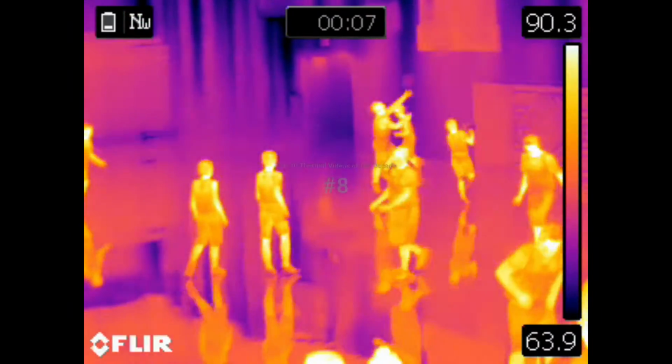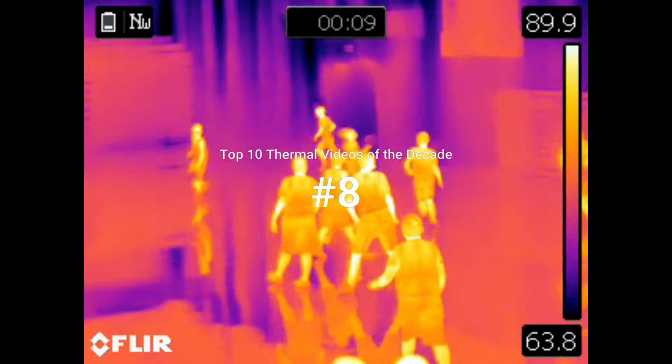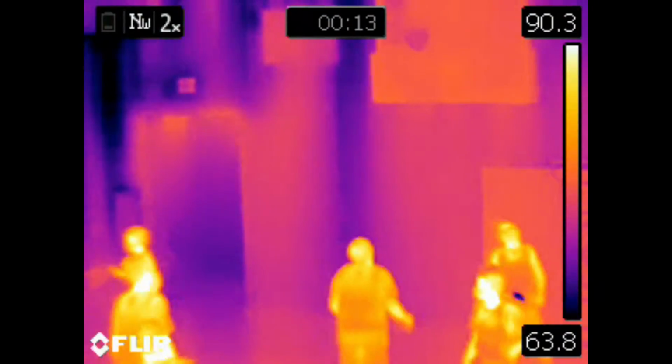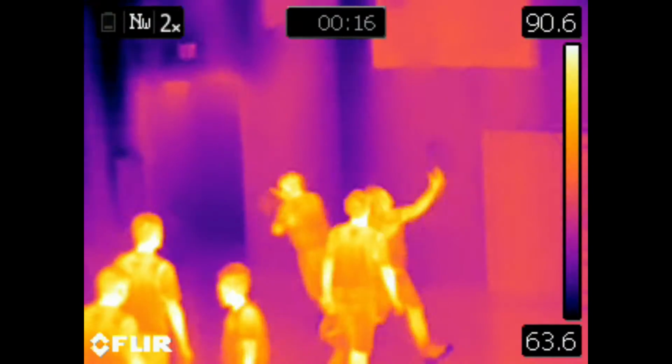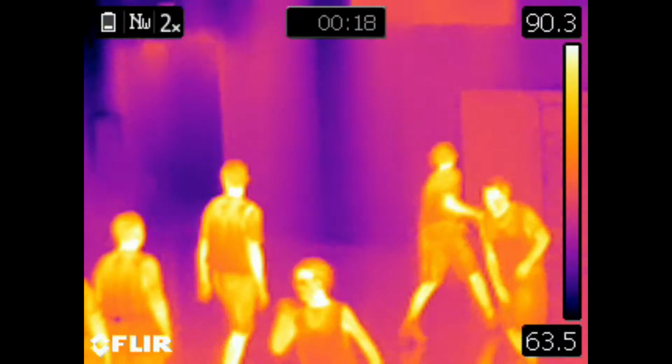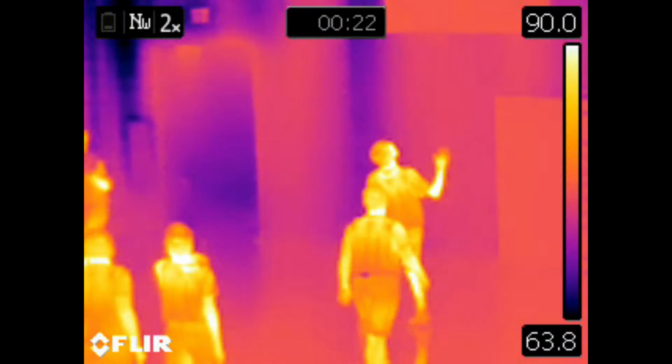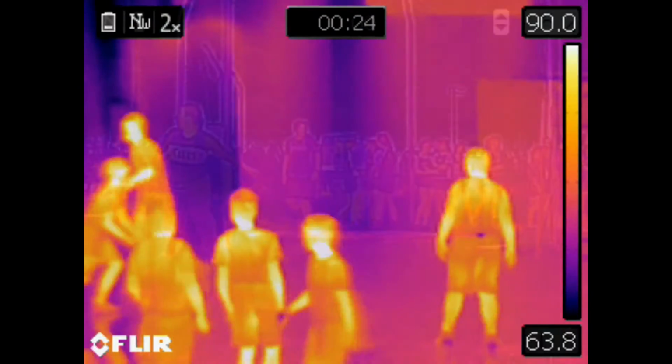Number 8 brings us to infrared basketball. Here we're using the infrared camera looking at my son and his basketball team warming up. I just thought this was kind of interesting. You could see the heat changes on their body.